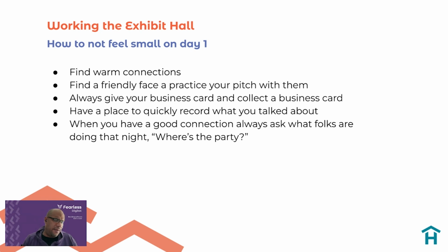So try to find a couple of friends, and always hit up the big boys and see what they've got going on. Work the floor as you see your friends there, and always try to figure out where the networking events are going to be in the afternoons and the evenings, because that's where you really get a chance to meet people where they're not so businessy. They're just there to kind of let their hair down and try to make friends.